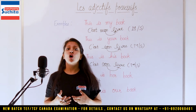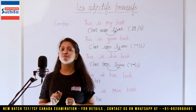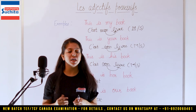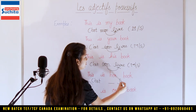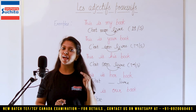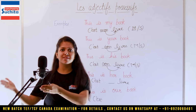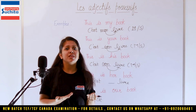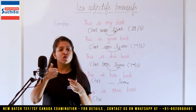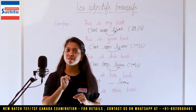Allez, this is her book. Now this can be a little confusing because this concept is different from English. In English you say this is his book and this is her book. But in French, the way of saying his and her is the same. If you want to say his, three different ways: son, sa, c'est. If you want to say her, then also three different ways: son, sa and c'est. It would be dependent upon the word which is following.